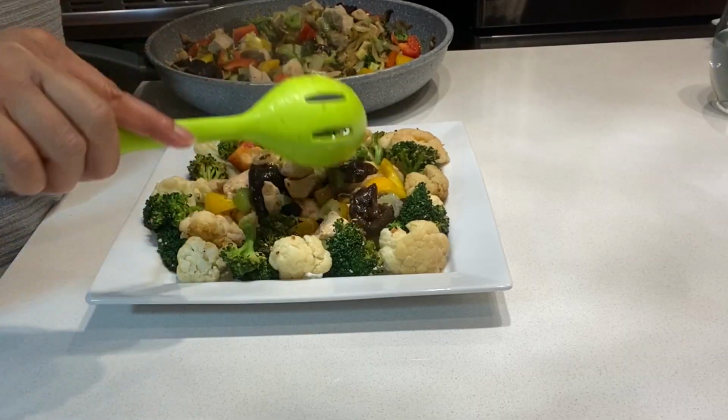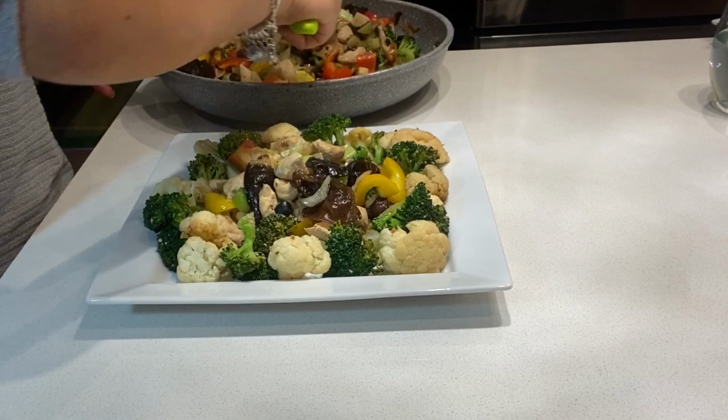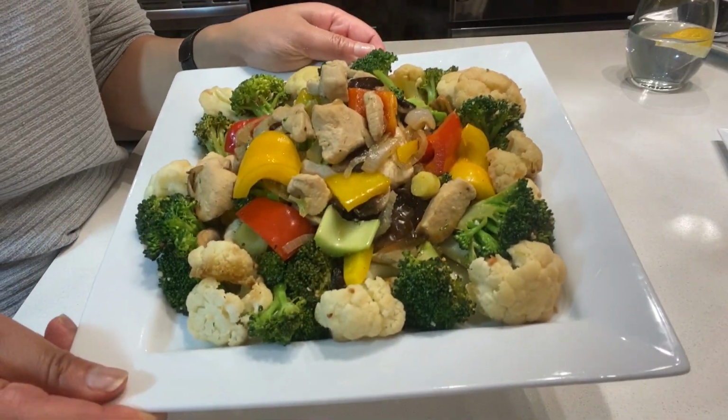Sometimes I make chicken with cashew nuts and it's really tasty too. Basically almost the same ingredients but no peppers and no broccoli. The dinner is ready. The dinner is served.